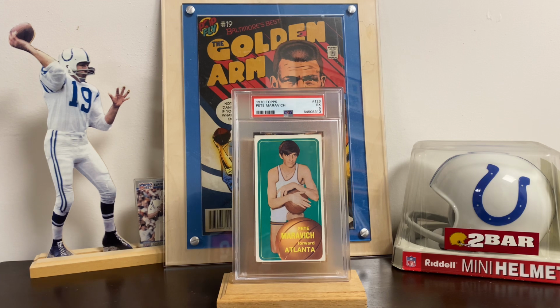I know a lot of collectors don't like the tall boy cards. It doesn't bother me as much, especially with basketball. I love the 70s set. I'm always a fan of the bold backgrounds. And centering is one of the biggest obstacles when buying cards from the 1970 Topps basketball. There are some short prints. The Havlicek card is probably the most notable of the short prints. And the Pistol Pete is the most coveted card, which I get.